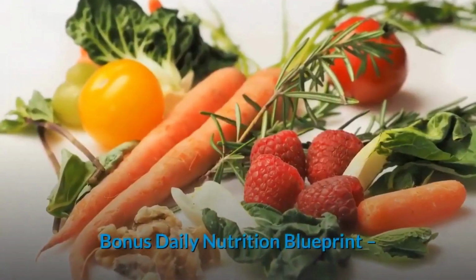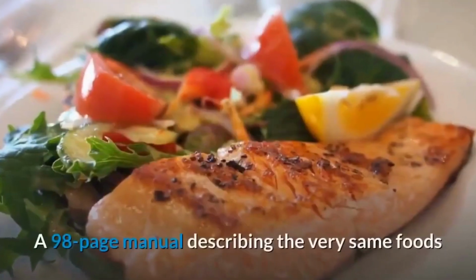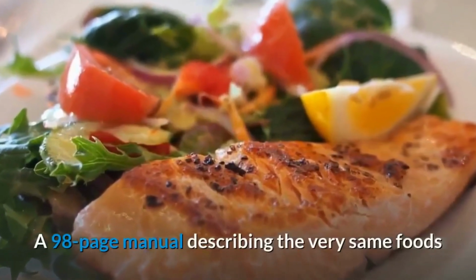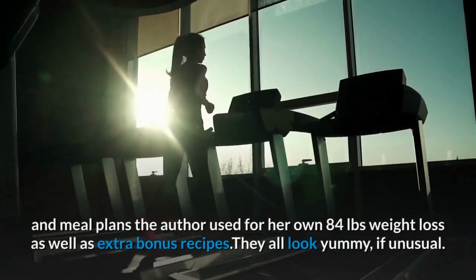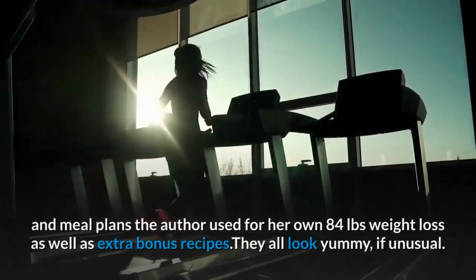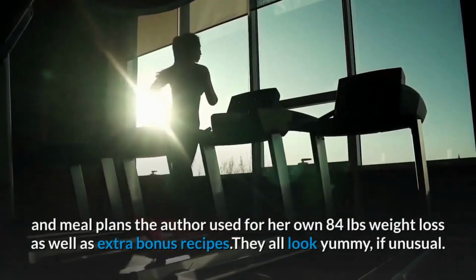Bonus Daily Nutrition Blueprint. A 98-page manual describing the very same foods and meal plans the author used for her own 84 pounds weight loss, as well as extra bonus recipes. They all look yummy, if unusual.